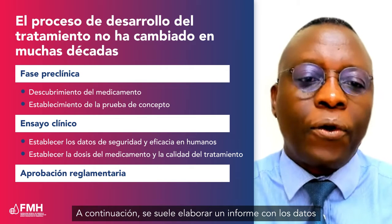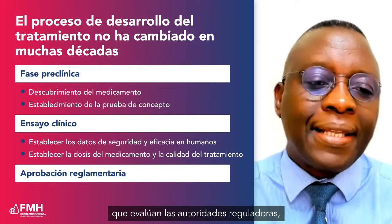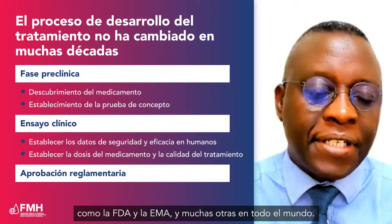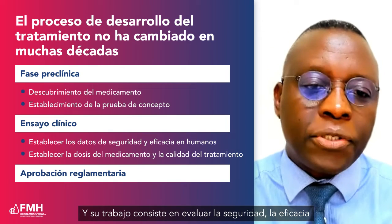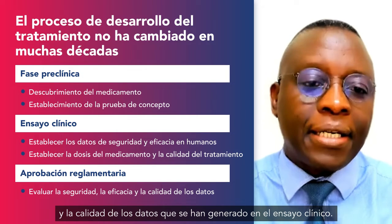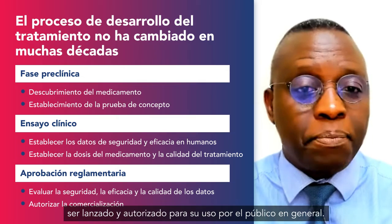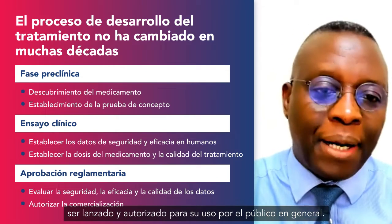This is usually followed by a report that contains the data that is evaluated by the regulatory authorities such as the FDA and MIA and many others around the world. And their job is to evaluate the safety and efficacy and quality of the data that has been generated in the clinical trial, and to make a call as to whether the drug can actually be released and be licensed for use by the general public.